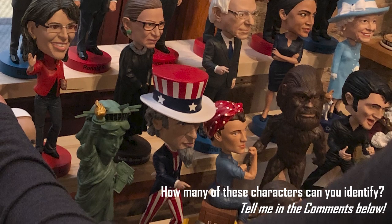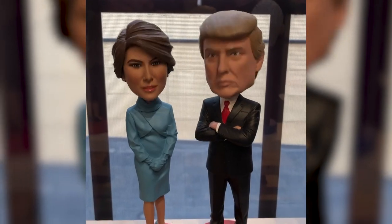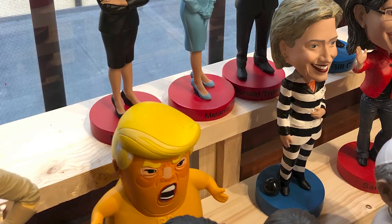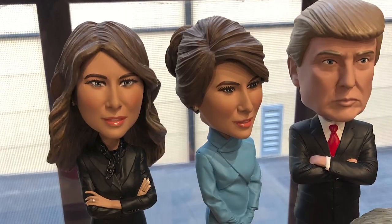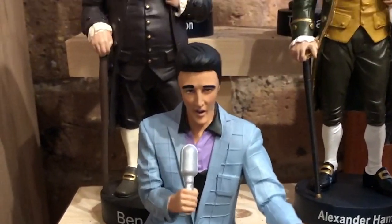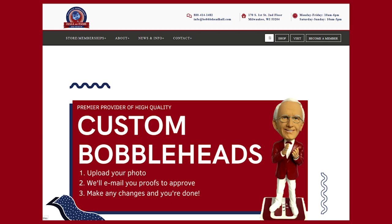It's all done in fun, isn't it? They do a really good job, whoever makes these things. This guy is very fitting for a bobblehead. He ought to be bobble knees, right? You can get your own custom bobblehead made. Well, that would be pretty funny, wouldn't it?